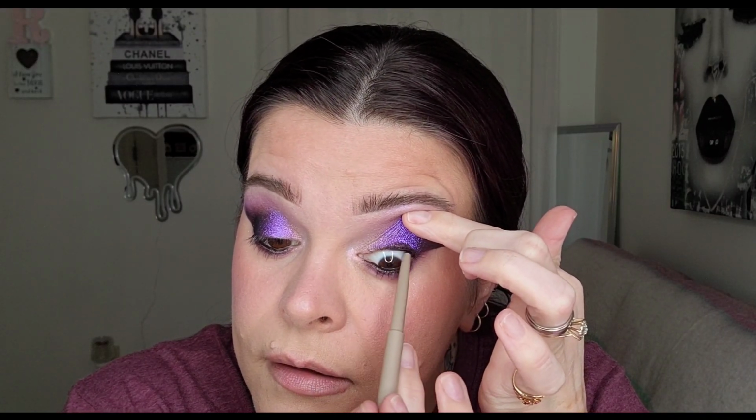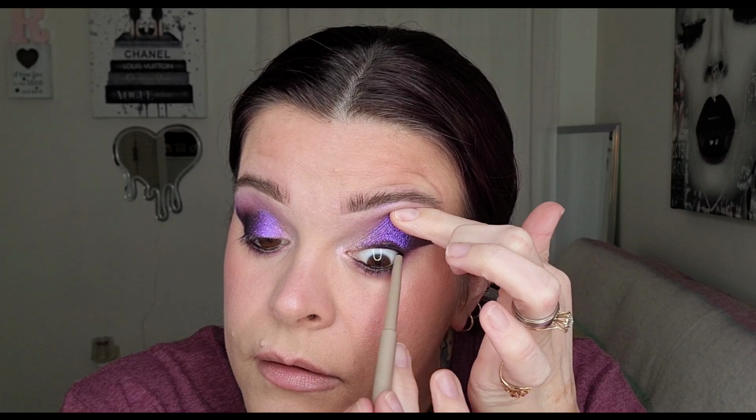And you can see in real time that is intense and very, very creamy, but not so slippy and creamy that it's breaking off or gunking up. It's not mushy. And these are bulletproof, you guys. They're phenomenal. And because I am going deeper, darker, I am also going to tight line the upper lash line. If you do not feel comfortable enough doing that, by all means, skip that part. It just adds a little something.